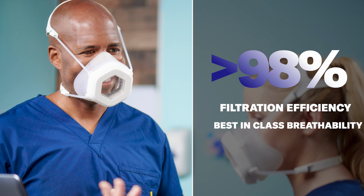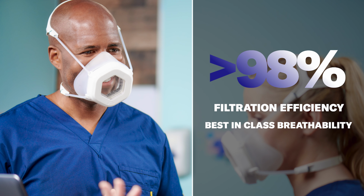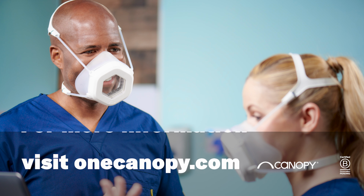Canopy really pushes the paradigm forward in terms of what's possible with respiratory protection. We're really eager to invite people to just see what sets Canopy apart and what a world of difference it can make.